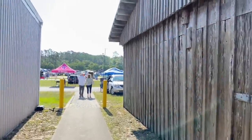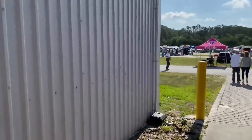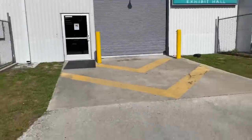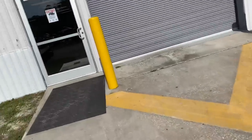Walking between a very old building and a newer one. I think we're gonna go inside this one first, maybe because I always forget to check in here. Vendors in building. Exhibit hall. This is where the train guy was gonna be with the scenery.